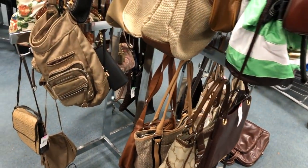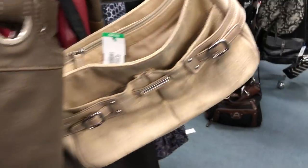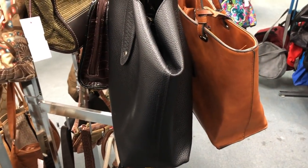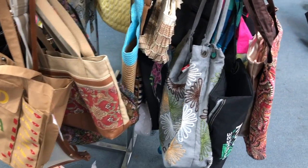But yeah, I thought they had some pretty good purses here today. Some nice bags, and they always have a really nice selection at this store. I feel like there's probably a lot of money to be made, but unless something is super obvious and super high end, I tend to just get what I personally am drawn to. So that way, if it doesn't sell, I'm happy to keep it and I can just use it myself.